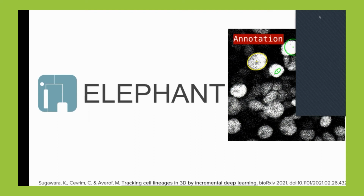So we have also recently teamed up with Co and the Elephant team. And Elephant, if you have not heard about it, is a cell lineage tracking tool that works by incremental deep learning. So you can continuously feed it with manual tracking data, and it improves its cell tracks on the fly. So what we're now doing is we put together Mastodon, Elephant, and bionic tracking. So we get online, incremental deep learning in virtual reality informed by eye tracking. This is kind of where we want to go. And I hope that we can soon put this into people's hands.